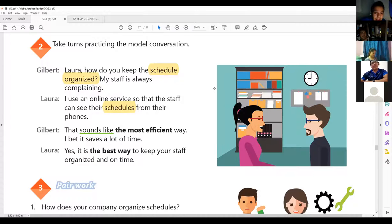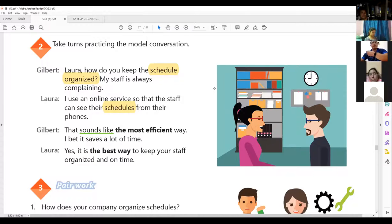Okay. Next, the staff can see their schedules. That sounds like most efficient. Okay, let's correct that. Ready? William, Jocelyn, 1, 2, 3, action.